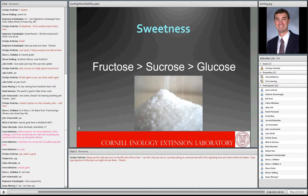And so the thing about sucrose is it will break down in the presence of acid, like in grape juice, and it will become what we call invert sugar, which is just the combination of fructose and glucose. And that combination is sweeter than sucrose, actually, but less sweet than fructose. It's just a combination of these two sugars, and so it's about 20% sweeter than sucrose.